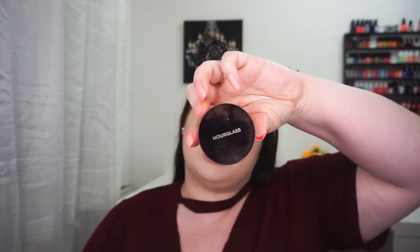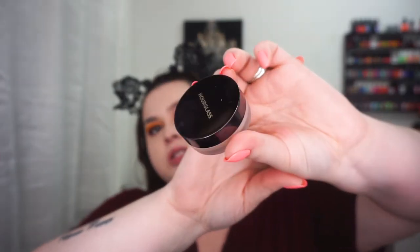So I am gonna take the Hourglass Veil Translucent setting powder. It's actually a smaller one. This one is $20 for the small one, but the large one is $46. We're just gonna put a little bit under the eyes. I have a feeling this video is gonna make me start spending more money because this look is so pretty so far. Oh my god, I'm so obsessed with this so far.